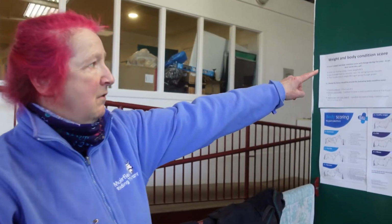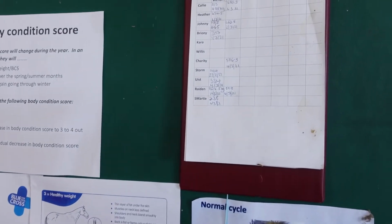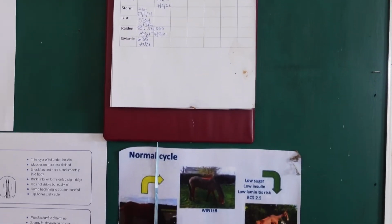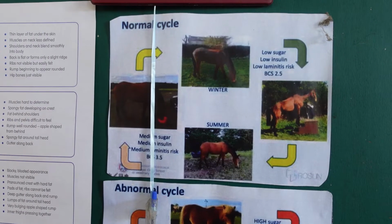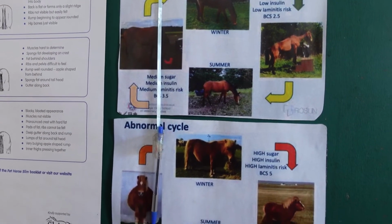So up here we have a chart where every time the pony is weighed, we take note of it, so we can track the gains and losses. And there's a bit there about the normal cycle of what ponies' ideal weight should be at what time of the year.